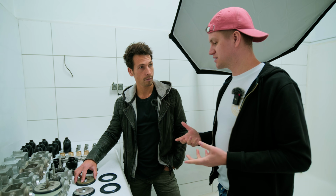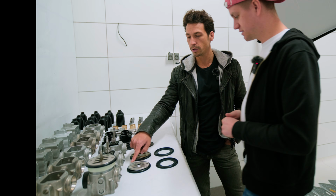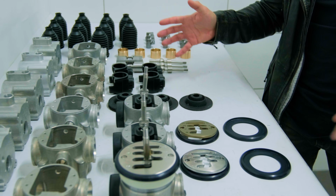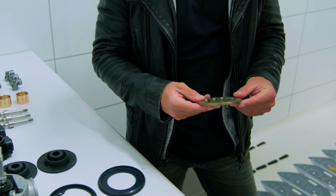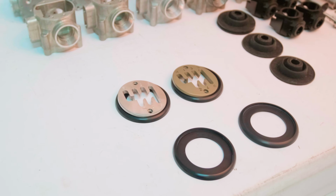Most of the people like the original vibe. Like this one, 100% original. So you took the same graphics, same everything. If you compare an original one and this one, you wouldn't see the difference, right? Exactly. The only difference is that we put nicer screws. This one doesn't look like OEM. This one is one of our tests, so we can do even gold, copper, whatever you like.